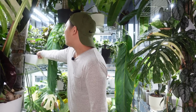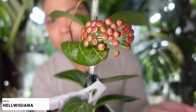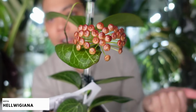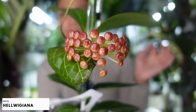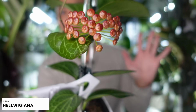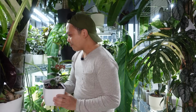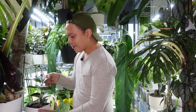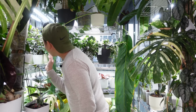Oh, not this one. Oh my God, you can go on the floor. You know when you've never gotten one of your Hoyas to bloom and then all of a sudden, and I mean this is a newer addition, look at this. This is my Hoya Hellwigiana. I'm really hoping. I don't remember what the flowers look like. I'm not gonna look it up because I wanna be surprised, but man oh man. I'm so excited. Ooh, and the leaves. Okay, I'm not gonna touch her too much. I just need to look back here.